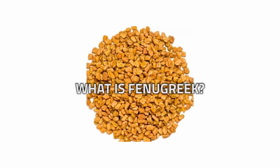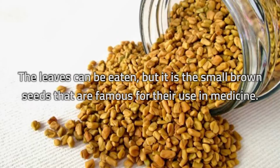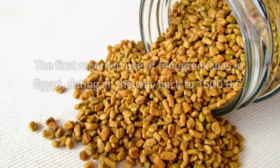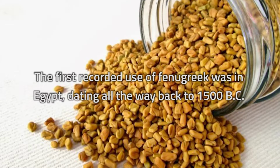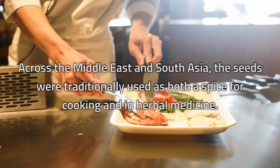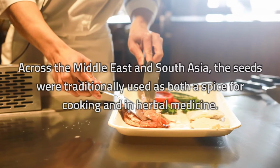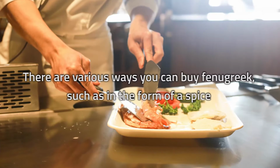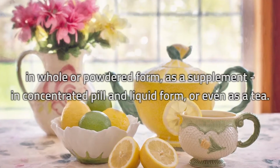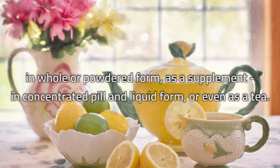What is fenugreek? Fenugreek is a plant which grows in Europe and Western Asia. The leaves can be eaten, but it is the small brown seeds that are famous for their use in medicine. The first recorded use of fenugreek was in Egypt, dating all the way back to 1500 BC. Across the Middle East and South Asia, the seeds were traditionally used as both a spice for cooking and in herbal medicine. There are various ways you can buy fenugreek, such as in the form of a spice, in whole or powdered form, as a supplement, in concentrated pill and liquid form, or even as a tea.